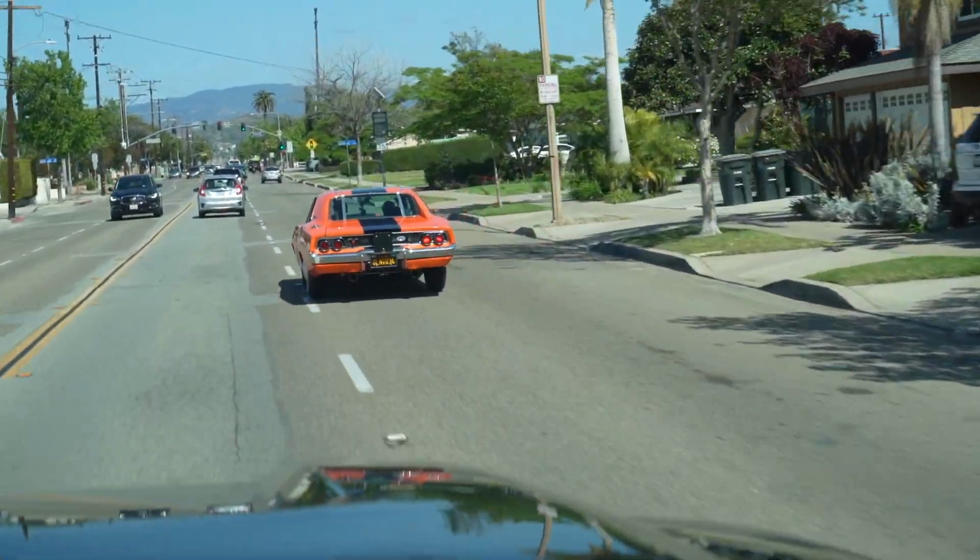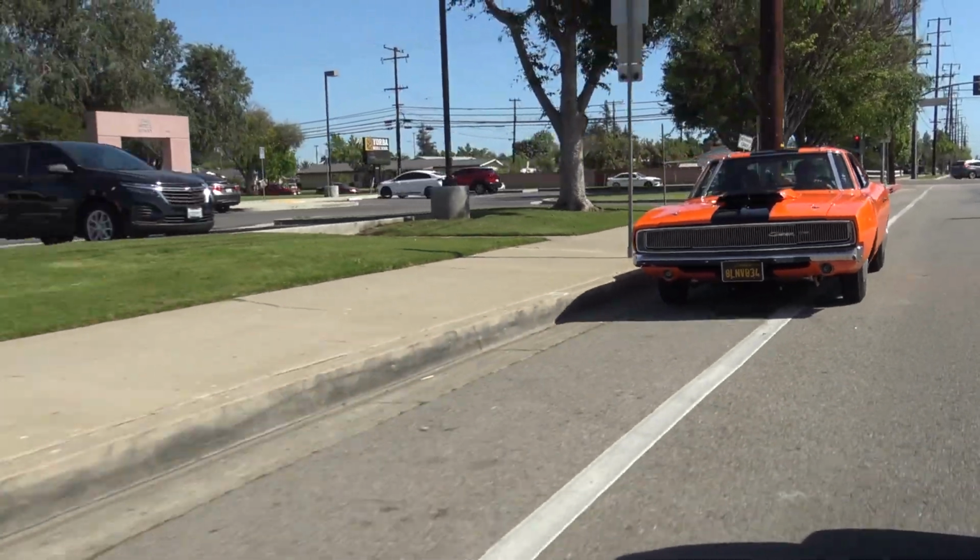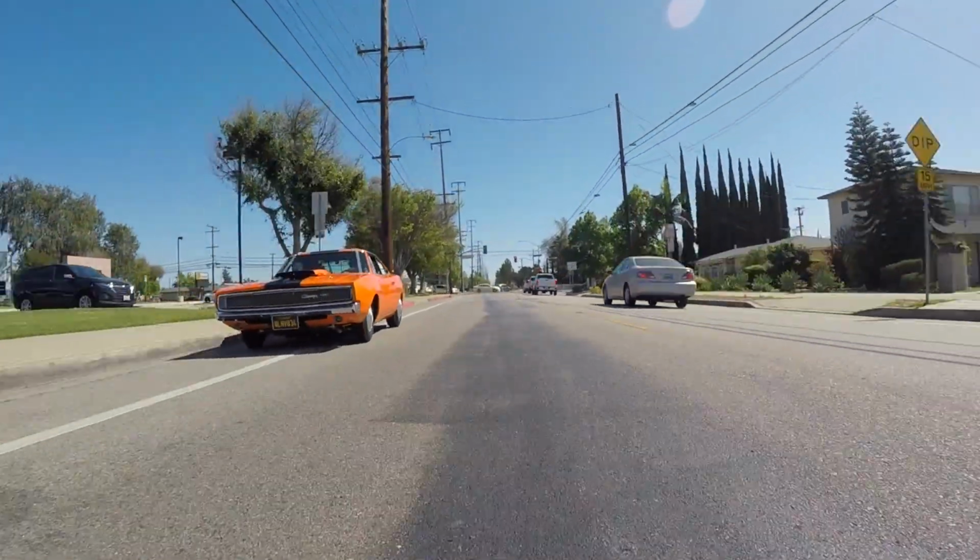Oh wait, turn signals. It really wants to be wide open throttle, doesn't it? More or less. It's Mopar approved. Thank you. And even just cruising at that pace, dude, it's just cool. Well, it lets you know it's got a lot more in it.